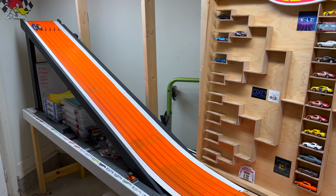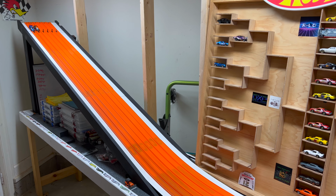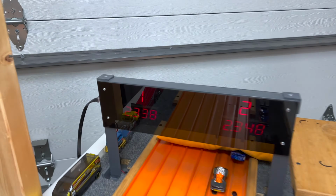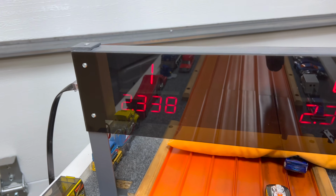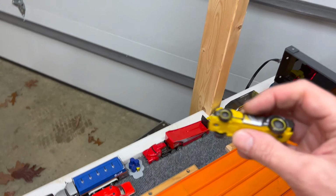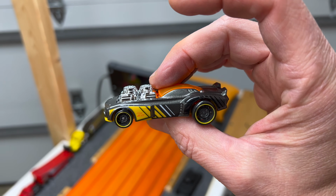All right, the Vet's in the faster lane. Let's see if Rodger Dodger can pull some magic out. 2343 is the time to beat. On your marks, get set, go. Oh, does he get it? He does. 2338 to a 2348. Okay. Rodger Dodger 2.0 with a great run in lane number two, beating out the Vet.